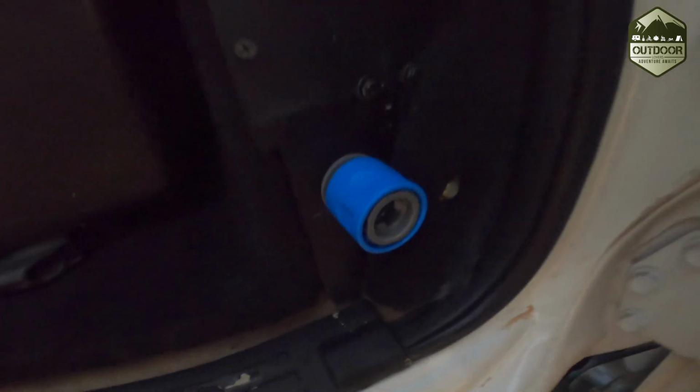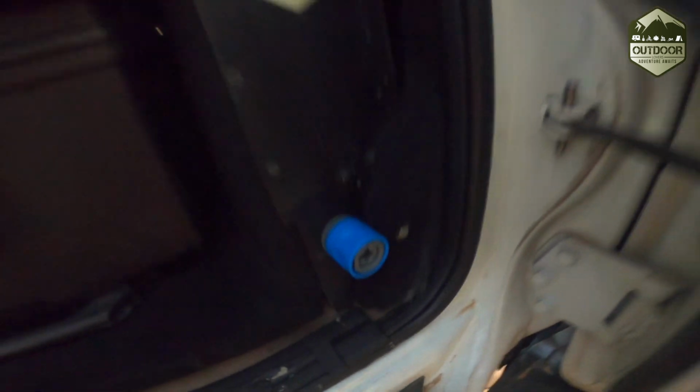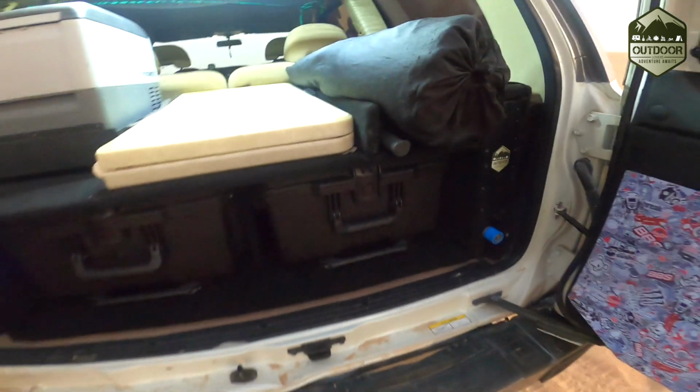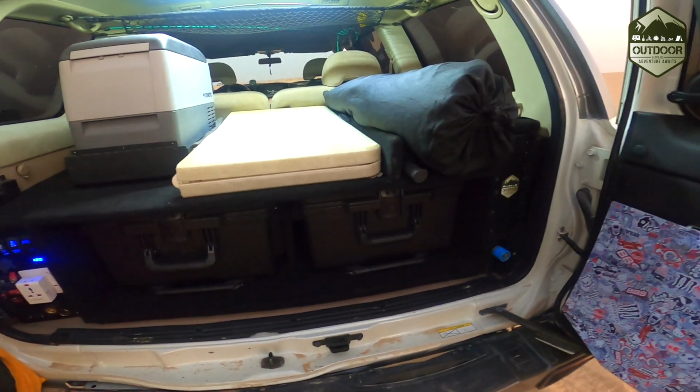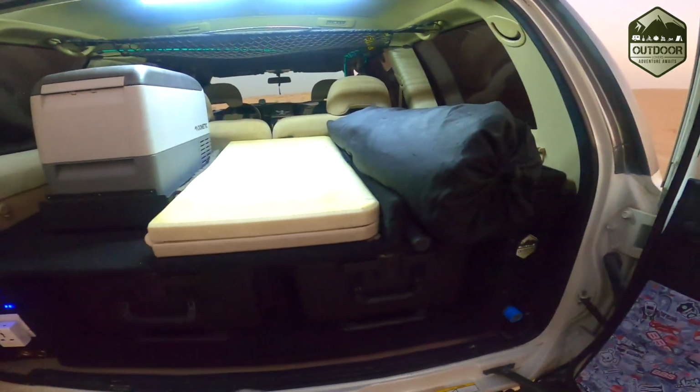And on this end we have the water outlet, which we are using a 9 liters per minute pump, and right behind this drawers, or rather the base, we have a 30 liter water can sitting.